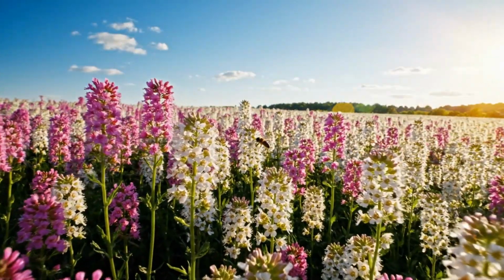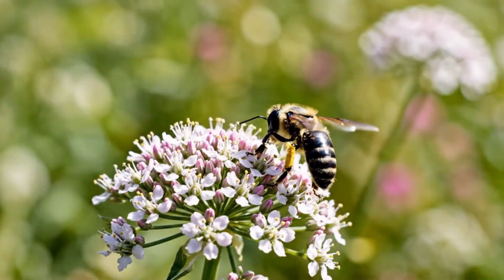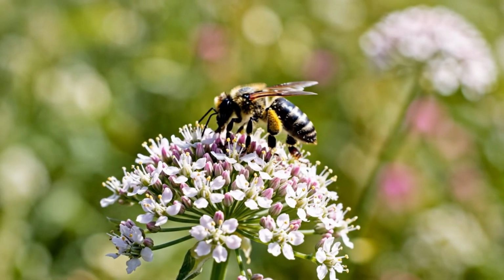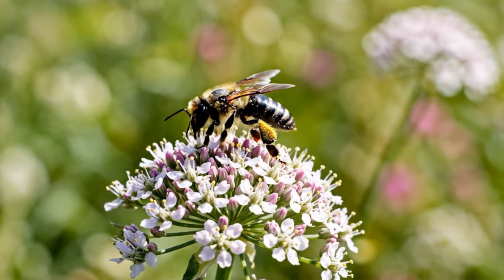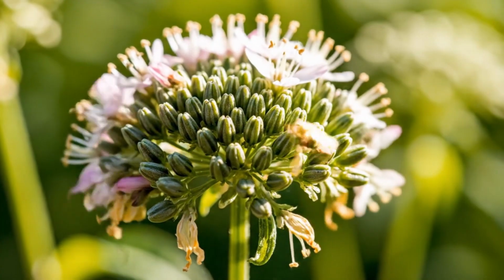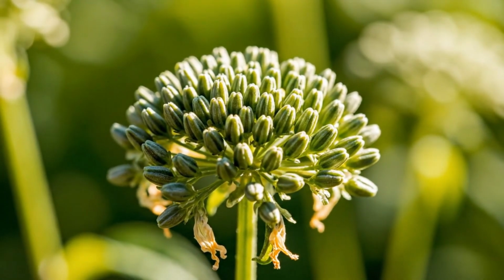Thousands of tiny white or pink flowers appear on each plant. Pollination is key. Whether by wind or local insects, the flowers must be fertilized to produce seeds. As the heat intensifies, the flowers drop, leaving behind the green fruit, the future cumin seeds.